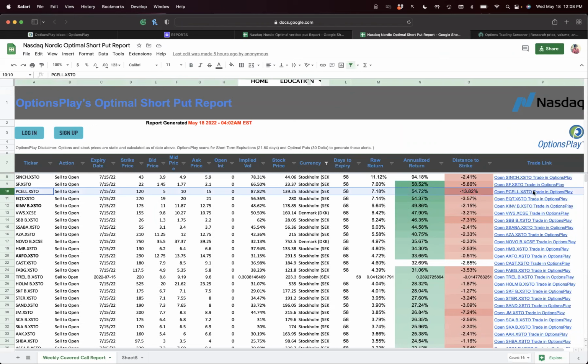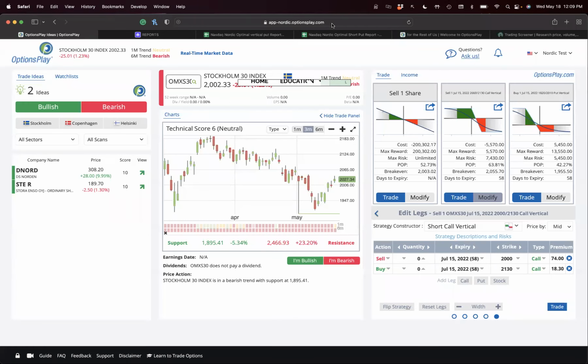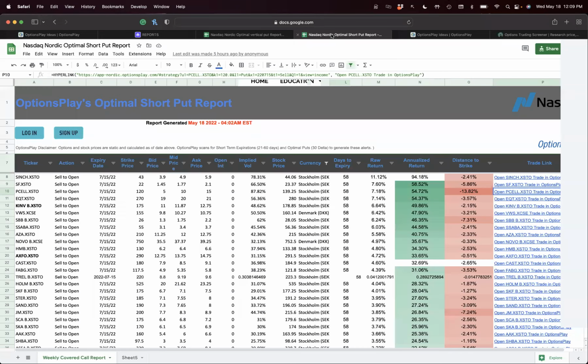Let's take a look at P-Cell here. You can click on any of the symbols here on the right-hand side. As you can see, there's a trade link button on the right-hand side. When you click on it, it will open the trade up in OptionPlay so that you can view this particular trade and analyze it before you execute each of these trades. You can access OptionPlay either through app-nordic.optionsplay.com, or you can click on one of these reports and click on one of the links. It will open up OptionPlay with the specific symbol and the specific option strategy that you've selected in the tool itself.